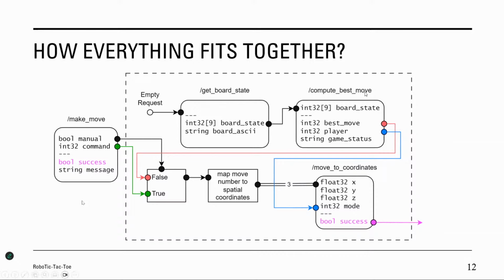This is fed to the compute best move service. If you can see clearly here, the output of this service is the same as the input of this other one. So this is a more complicated service that will compute the best next move. If you are playing intelligently, it would also inform me of the player that should perform this move. This is actually really important because I did the project to be player agnostic. The robot will resume any match at any given state. It does not hold an internal state of the player that the robot is performing.